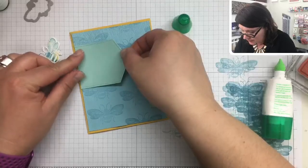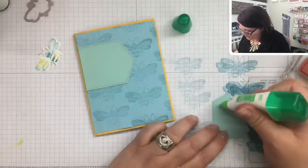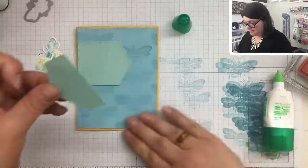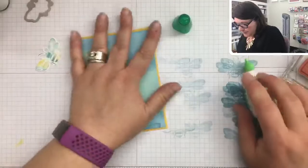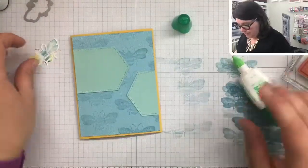I just love the stitching on these dies. It just finishes it so well. When they first came out with those stitched shapes, oh my goodness, I think I used it pretty much on every card. I love them. I love the stitching. I think that's farther down than I would have preferred, but that's okay.